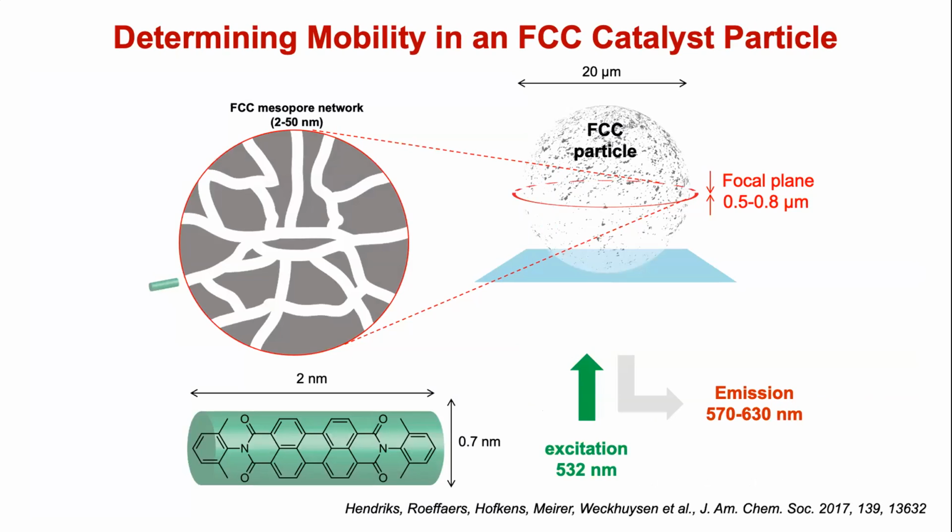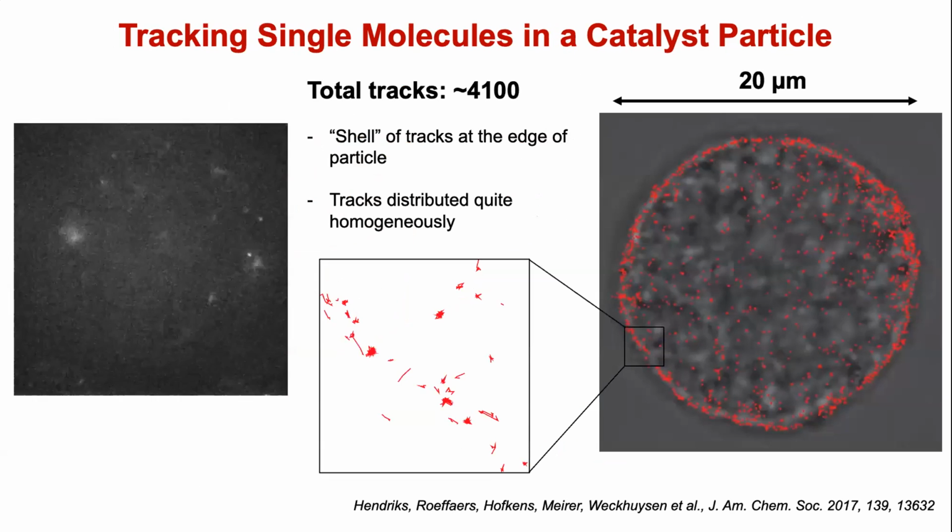Now you can say, okay, a movie, but I did not see molecules moving. So what we did is we have been using single molecule spectroscopy, and we used not an oil molecule, but a molecule on the bottom left. This molecule has all these aromatic rings. You can have a laser, and when you put a laser on it, it will emit, and you can have that in this FCC particle. So here I show you, this is what I want to follow. Can we do this? Of course, otherwise I would not tell it. So here you see single molecules moving around in this particle.